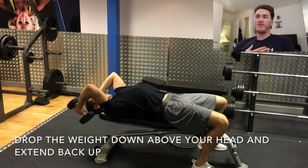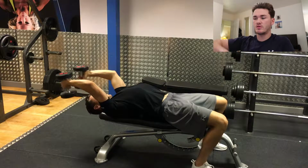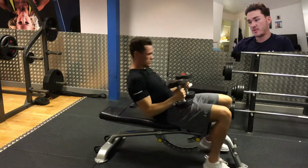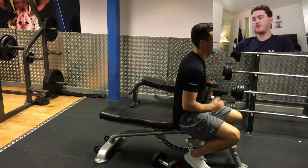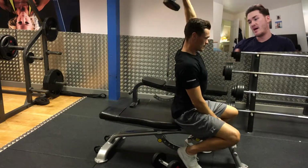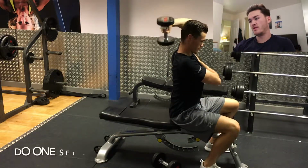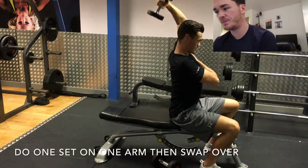You have to sit halfway up the bench though, so that when you bring the weights down, they won't hit the bench. But elbows are fixed, arms fixed in position up here. Just bring it down behind your head and then back up again, nice and simple. After that, once you've done the set straight on the floor, go to the next one, single arm overhead extensions.